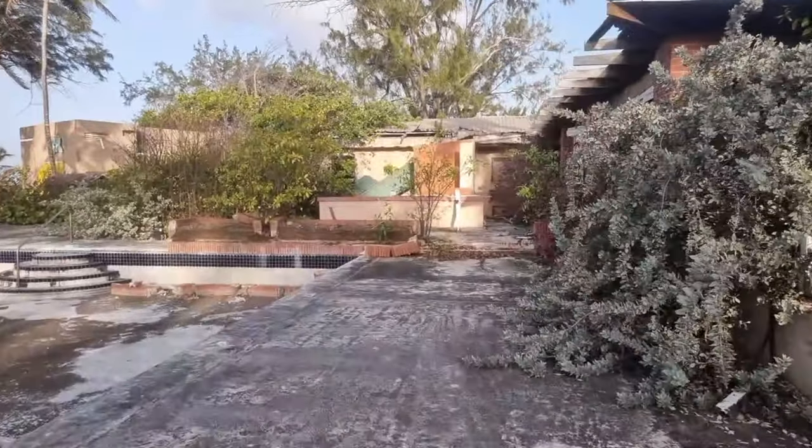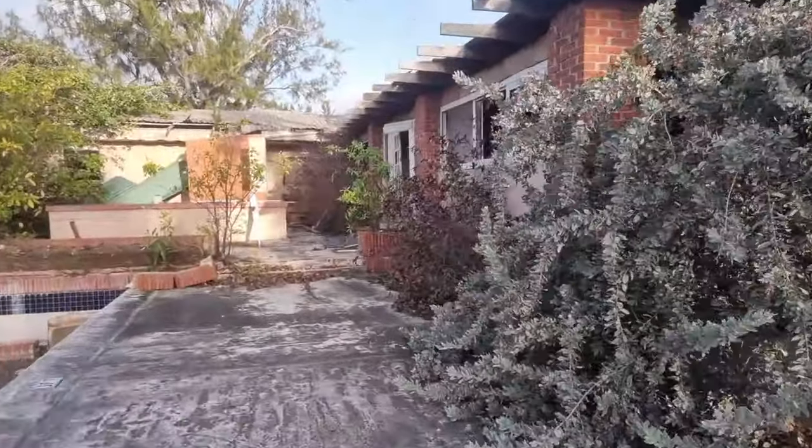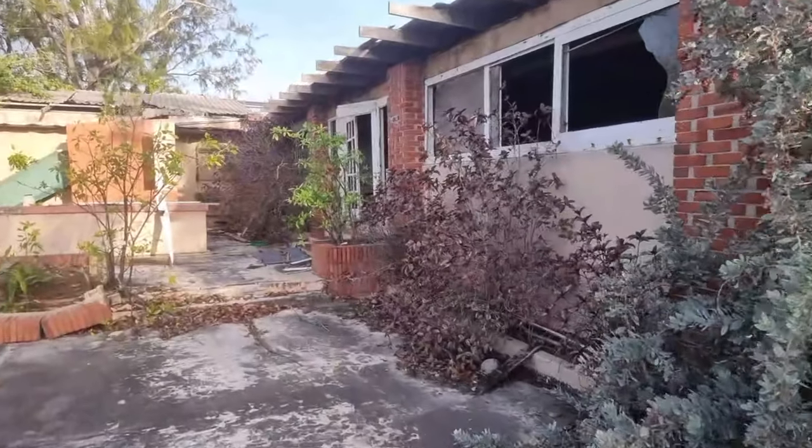Kitchens and stuff were located directly in front of us, and then the main restaurant, we take a peep on the inside, show you that, and then we'll come back out and show you the grounds a little bit more.